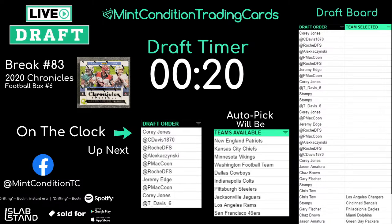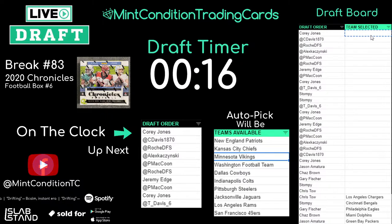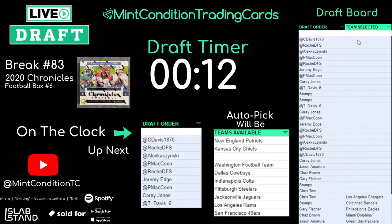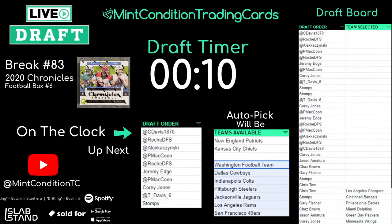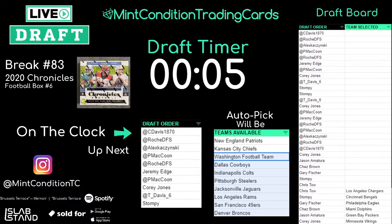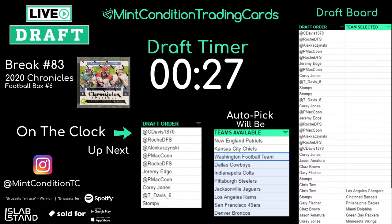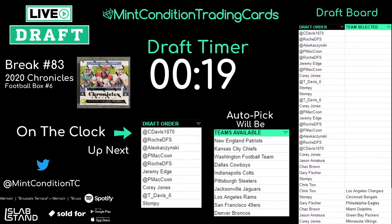Then C. Davis. A couple of you guys. Vikings. Corey going with the Vikings again. Let's see if we can get another one of those that we just pulled. There we go, Corey. Then we got C. Davis. A different C. Davis. So we do have a C. Davis in our group message. So welcome other C. Davis. This is C. Davis 1870. But welcome in. Glad to have you. You are now on the clock.